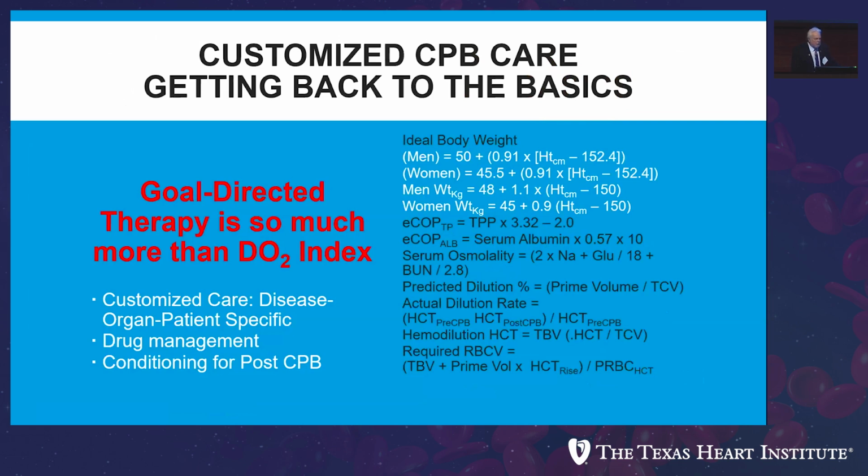And goal-directed therapy, you read, is highly emphasized with DO2 index and all of this, and I agree, but it's much more than that. It's customized care for disease-specific, organ-specific, patient-specific conditions. Our drug management is critical. If you wonder why people are going into acute kidney injury or those with chronic kidney disease transition to a worse condition, vasopressor therapy and everything else just tears down everything that we've tried to do to preserve the kidneys.